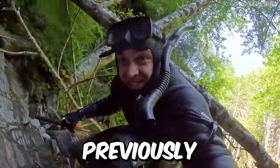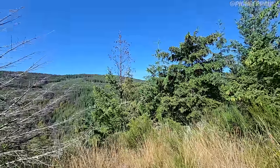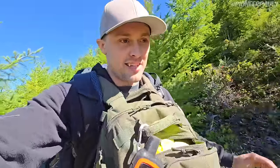We are back, hiking into my best, most remote gold claim to look for gold out of the water and underwater. Unlike last time, we actually established a trail, so now we'll have more time underwater and less time looking for the river. I'm really excited to get down there.